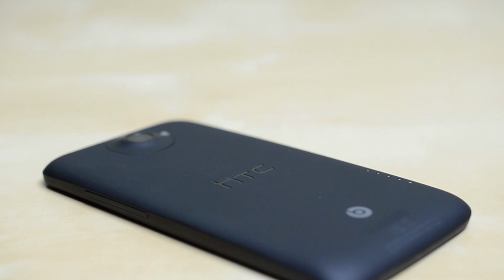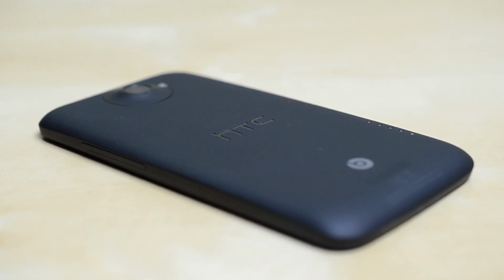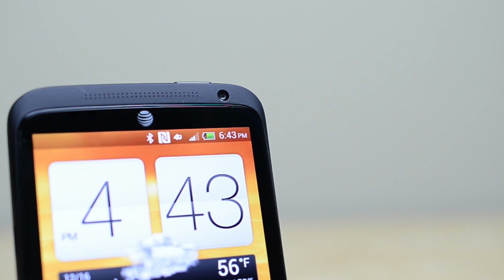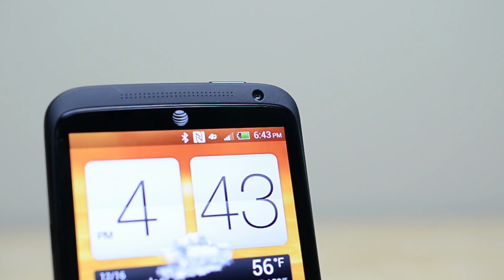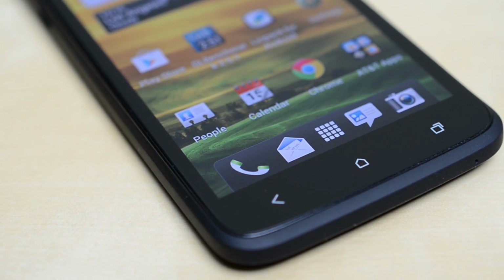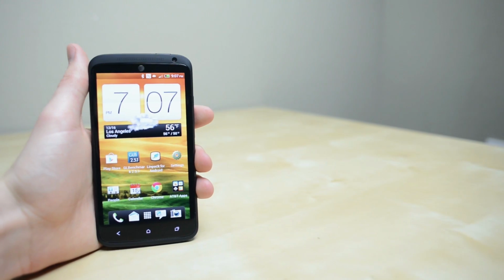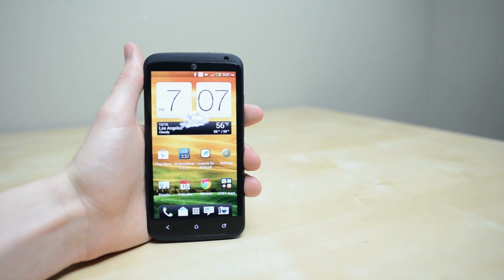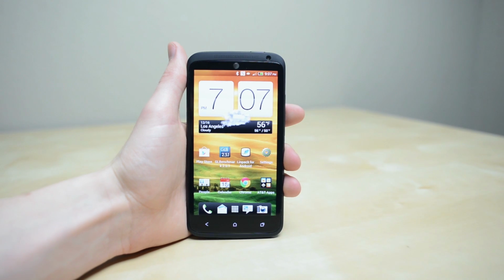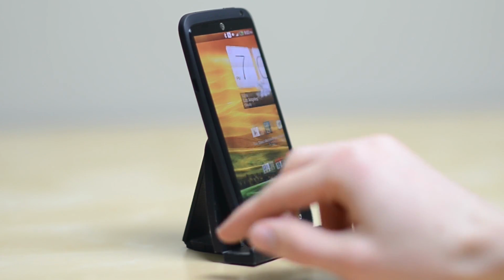Build quality is still very good, as the phone is made out of a single piece of polycarbonate coated in a soft touch finish. Up front, you'll find the 1.6 megapixel front-facing camera, along with a speaker grille and hidden notification LED. Below are your capacitive back, home, and multitasking buttons, and finally there's the 4.7-inch display. This is unchanged from the One X, and it's still among the best screens out there, only passed up by the HTC Droid DNA. Viewing angles are excellent, saturation is right on, and it gets reasonably bright.